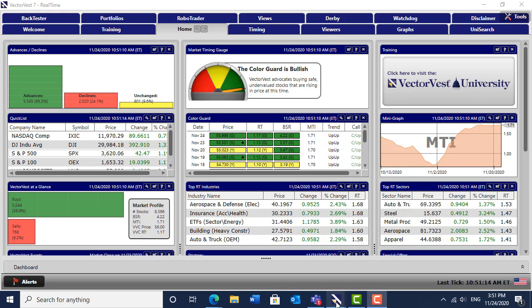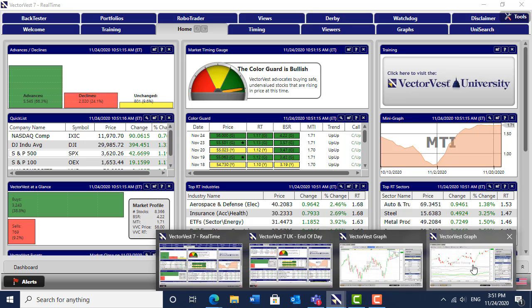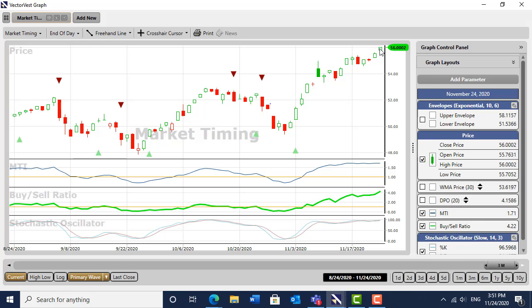So let's have a look at the VectorVest composite. And there it is, pushing up, gapped up a little bit today. The primary wave has been up since the 3rd of November, and that's one heck of a move. As you can see, all the momentum indicators and the breadth of the market are stretched on the upside. Nevertheless, the thing is still going, and I'm holding my position.